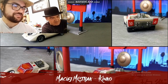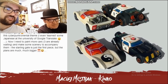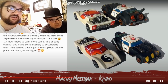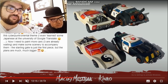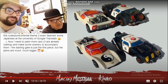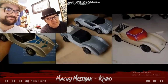Yes. When we get to Maciej Matrak, a personal favourite of mine from Poland, didn't you know? Good old Maciej Matrak with Kinko, which is Japanese for something or other. Absolutely beautifully done bone white car that he painted. And white can be a real sucker to paint. It's such a difficult thing to get so clean. It makes everything look bigger as well if something's white. But I love the yin and yang. It's quite interesting, the graphic. If I had a criticism, and it's really not a criticism, there is a kind of manga thing going on there.